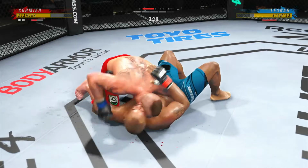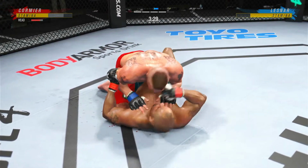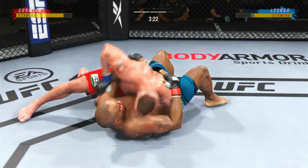Man, this is some serious ground and pound here, DC. He's not just staying busy for the sake of staying busy. These strikes are doing damage. Oh, yeah, no pity pat to this guy. This guy's trying to land, and he's trying to land effective strikes.